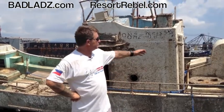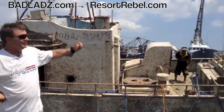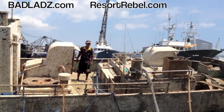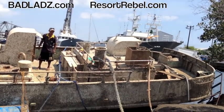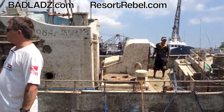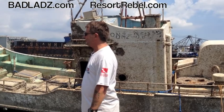We actually cleaned the holes of these big grey babies over here, and we needed to make some room to bring this big maru in, and this old fishing boat was sunk there. So we looked at it one day and went, wow, that could be a great new dive site in Subic Bay. So 8 months later, here we are.